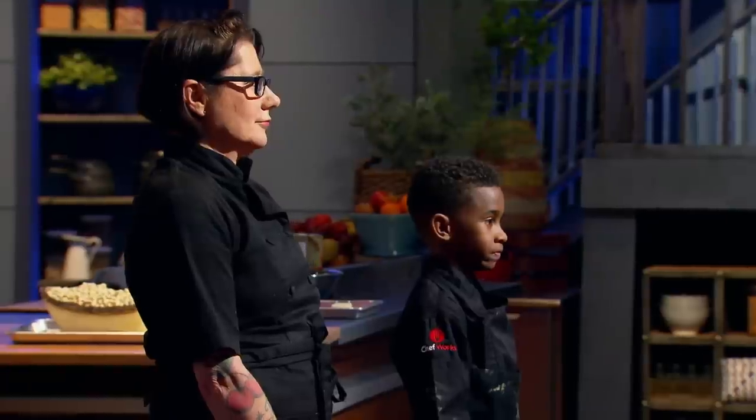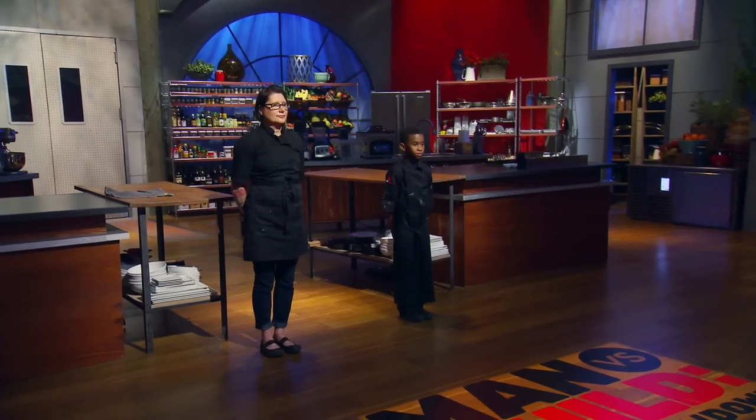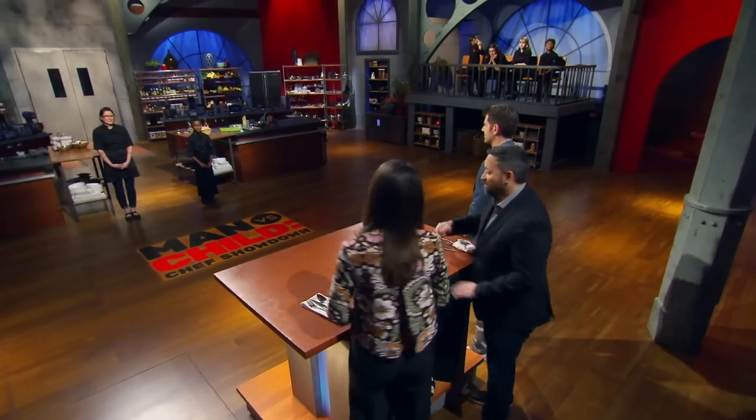It would be an upsetting loss if I lost because one bite didn't have the same amount of cashews as the other. Well, chefs, you gave us two great appetizers. This is gonna be a tough nut to crack. Please give us a moment.